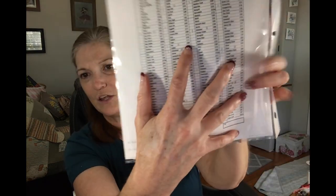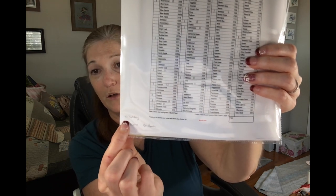And if it's somewhere else, like here it says H, and then I have my key so I don't forget what H means. It means holiday. So that holiday of seasons, I think is what the pattern's called. That's where it's at. So if I need it, I can easily grab it and find it.